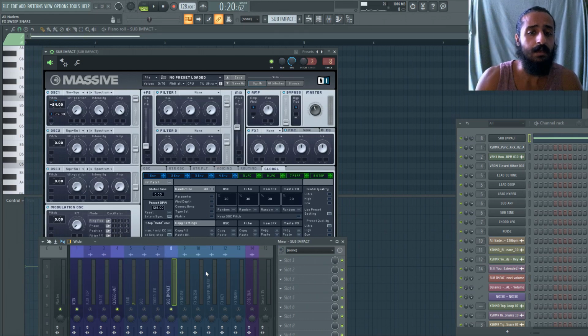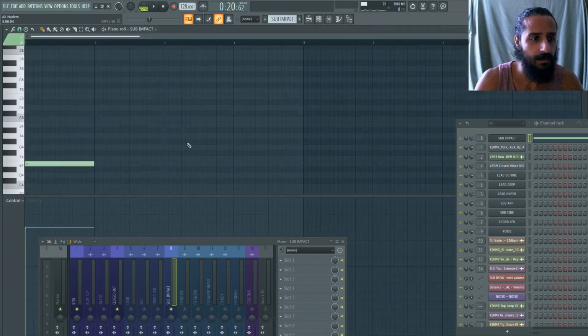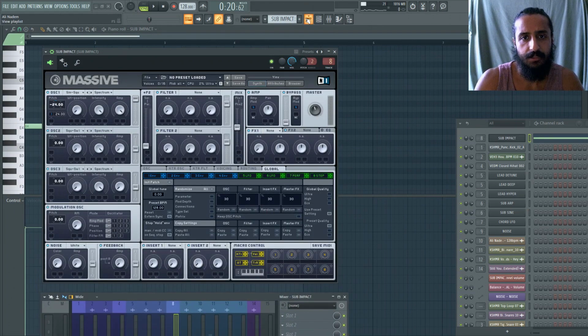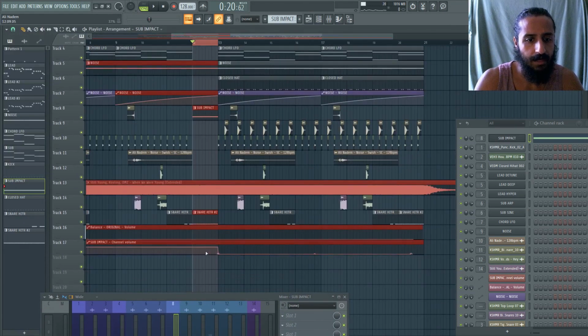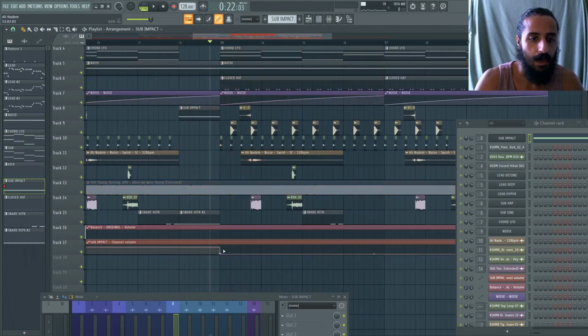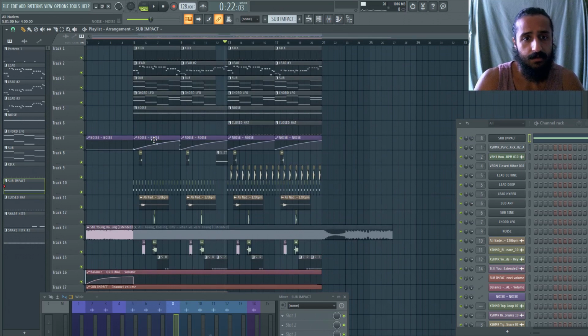During that fill, he has that going on. He has that sub impact, and it's playing the note E. It's playing E, and I just muted it also. You don't want that sub impact leaking into the next drop, so I muted that just using the channel volume from the ones here. And that's essentially it for the chunk of it.